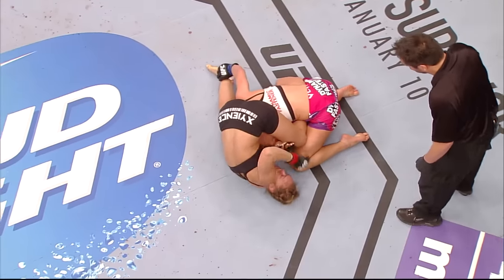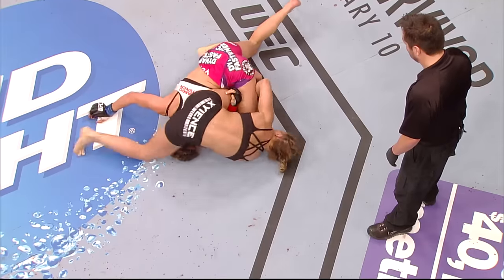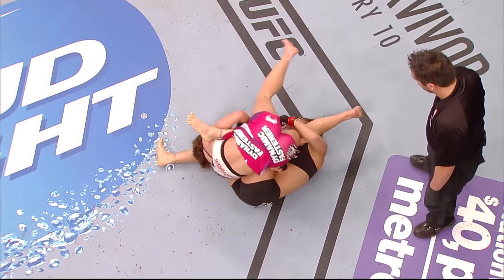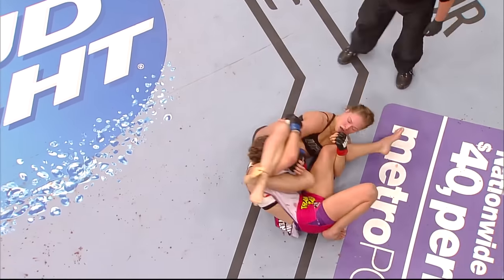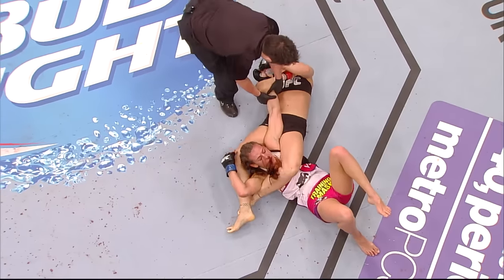She worked for it in the first round and in the second round. And finally, Ronda was able to finish the fight once again by armbar and defeat Misha Tate for the second time and defend her title for the first.